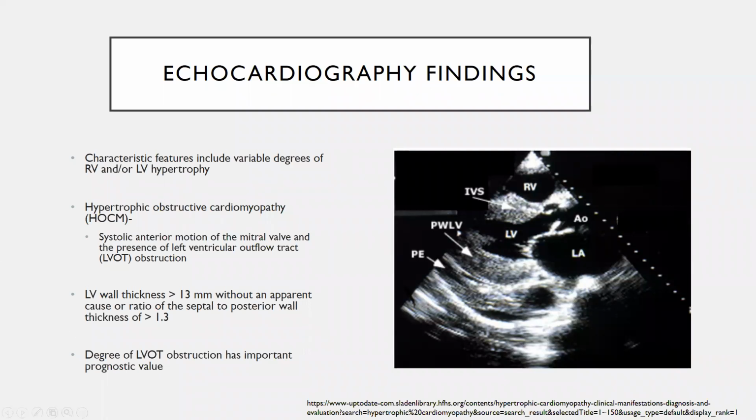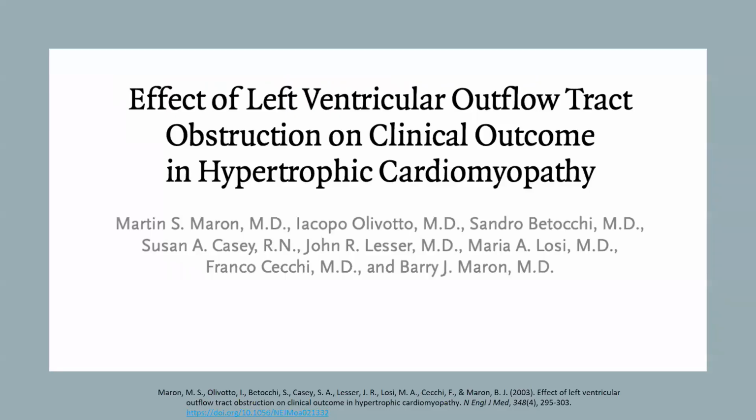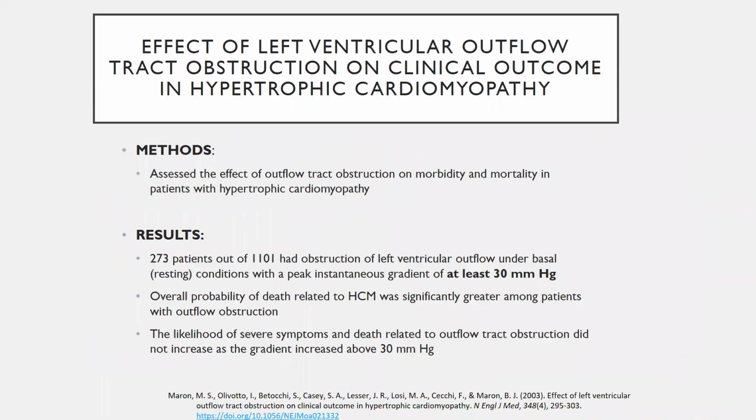And the degree of LVOT obstruction is also important because it has important prognostic value in patients. This was a large study that looked specifically at the effect of LVOT obstruction on the clinical outcome of patients with hypertrophic cardiomyopathy. In this study, they assessed the effect of outflow tract obstruction on morbidity and mortality. They had about 1,000 patients, and 273 of these patients had some type of obstruction of their LVOT.